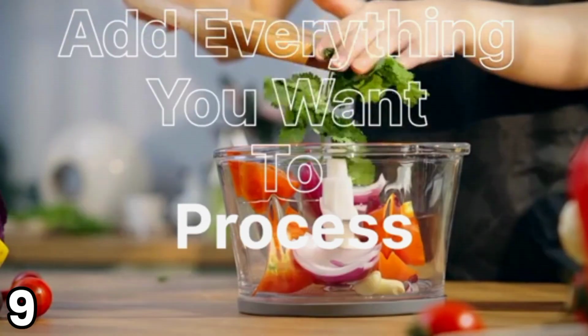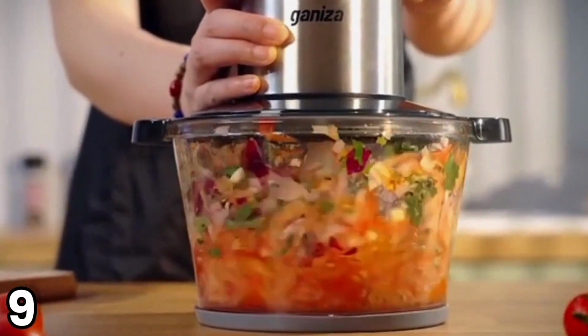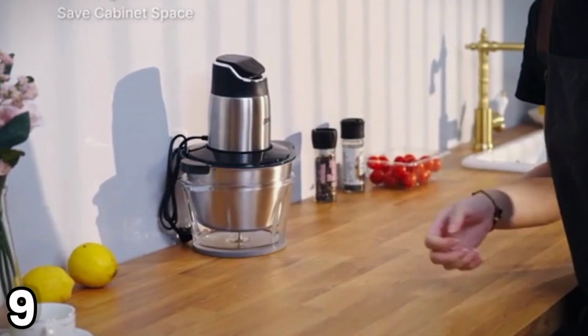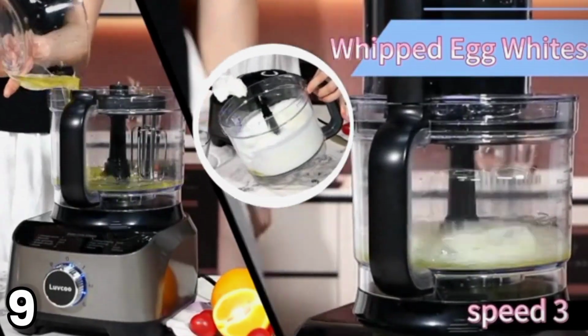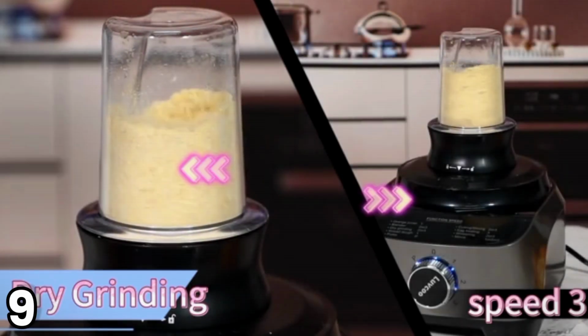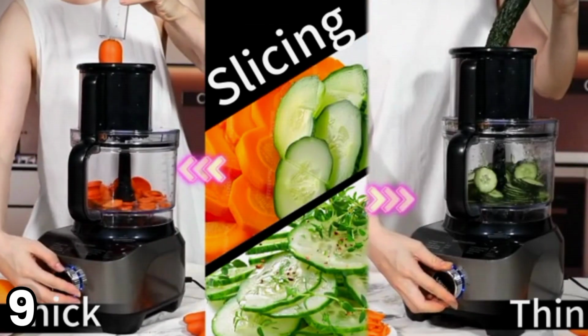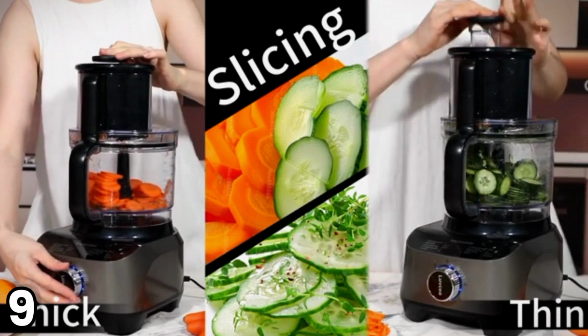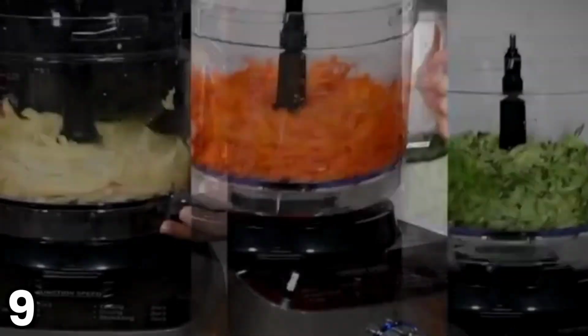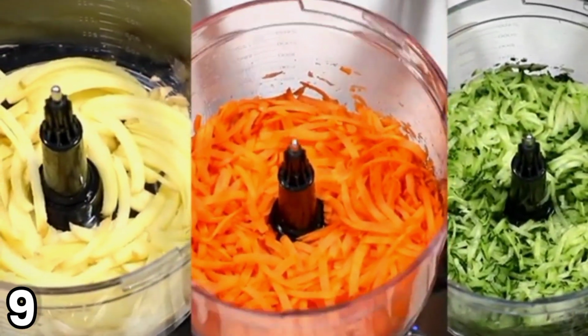Pros: powerful 1800 peak watt motor tackles tough ingredients with ease. BlendSense technology ensures smooth results without the guesswork. Multiple accessories, including a food processor and slicing shredding disc for all your meal prep needs. Dishwasher safe for easy cleanup. Cons: a bit bulky for smaller kitchens. Manual speed control only available in the full-sized pitcher, which could be limiting for smaller tasks.